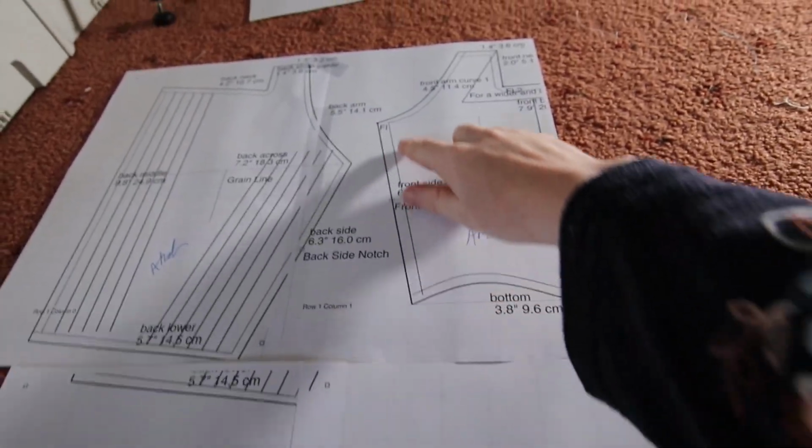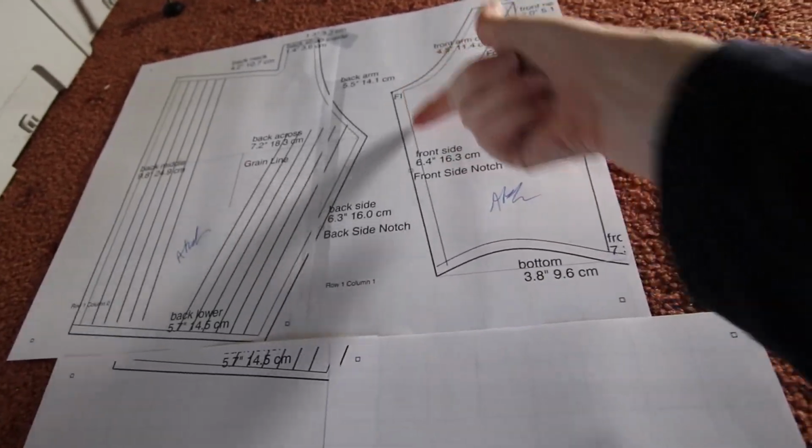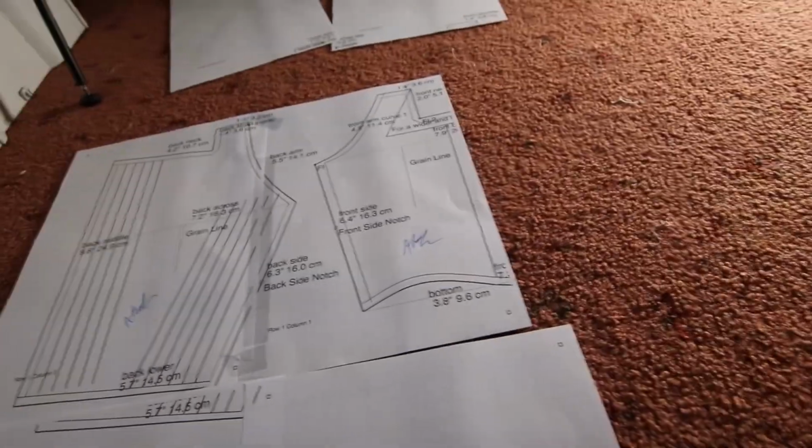If you see what I mean, they have this inner line and this outer line, and it looks like this is where you should stitch and this is your seam allowance, but apparently that isn't correct. I don't know. Having said that, if it fits, I suppose it will be worth it.